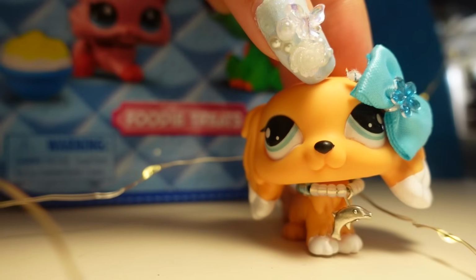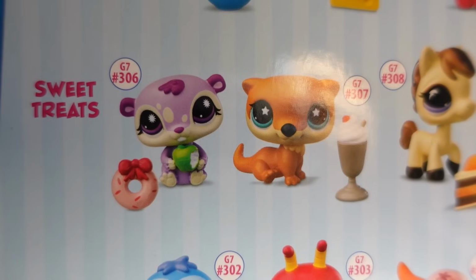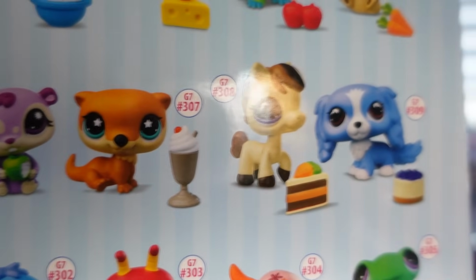I got the Foodie treats, and in the color that in my opinion is the best out of the 3 that you can get. Putting 4 pets in one blind box is something that they've definitely never done before, and I don't know how I feel about it, to be honest.